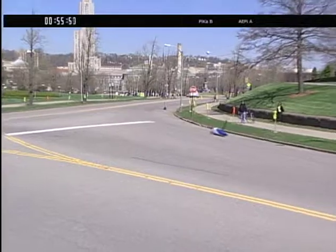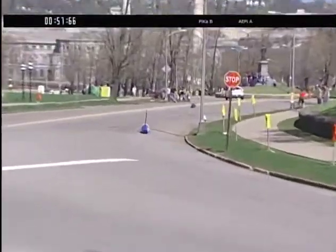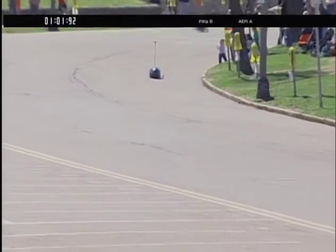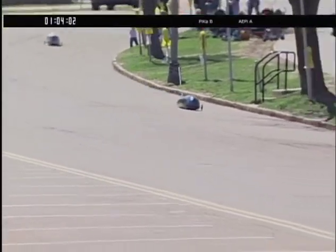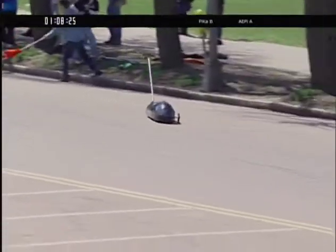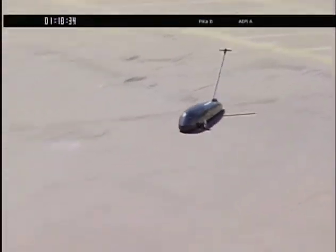and PiKA reaches the stop sign at a time of 2:53. AEPi at a time of about 55 seconds. PiKA passed the upper transition. AEPi also passed. PiKA now passing the bail and taking their two-turn now. A little bit of a sharp turn in, but still smooth.